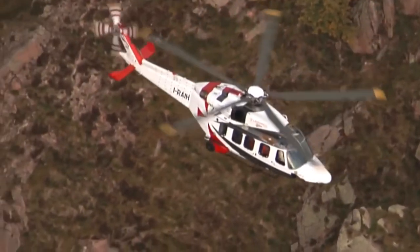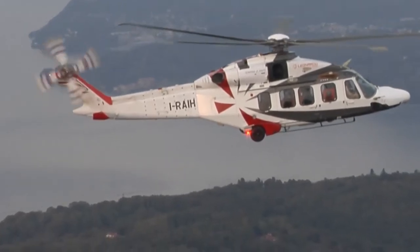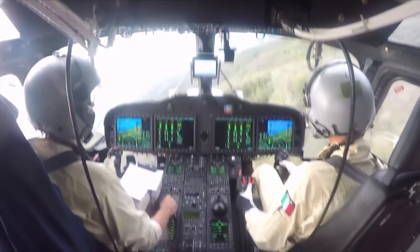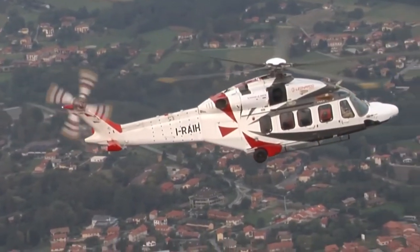Then where we are right now, we're going through the certification of the engine. So there's a lot of certification tests that are going on in parallel of the flight test activities. The ultimate objective being to enter into service at the end of next year, meaning the end of 2018.